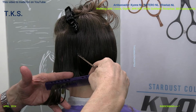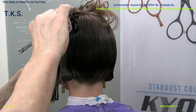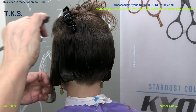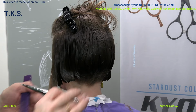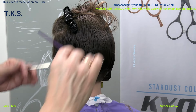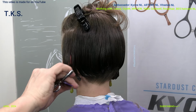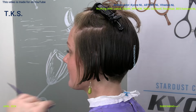Okay, going back to the line. Watch at the chin line. Hold my fingers into that line, of course. See how the hairs naturally bend in the perfect line. Now I don't have a mirror here, so I'm gonna sit in front to watch if my lines are the same length, and they are.